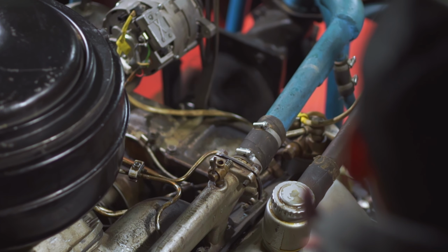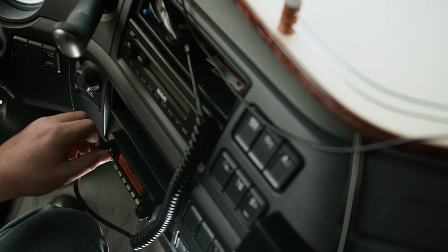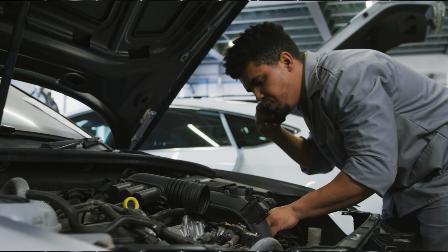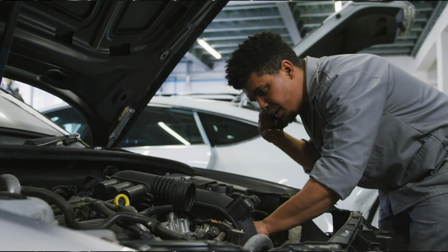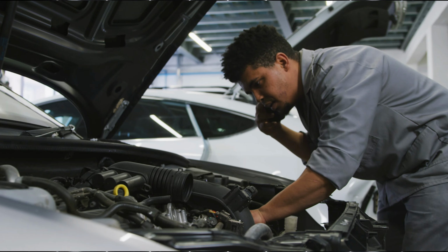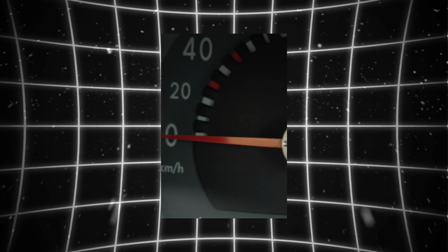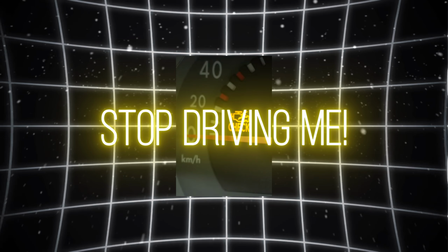That stuttering, hesitation, or rough idle isn't your engine's personality. It's a desperate cry for help that too many drivers simply turn up the radio to ignore. When your engine misfires, unburned fuel enters the exhaust system and floods your catalytic converter. This uncombusted fuel quickly overheats the converter, causing damage within hours of driving, not days or weeks. The check engine light flashing is the automotive equivalent of screaming, "Stop driving me."